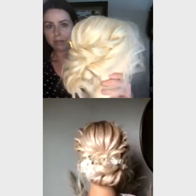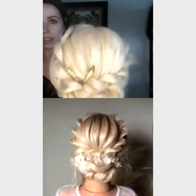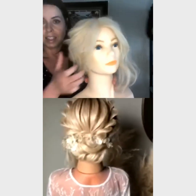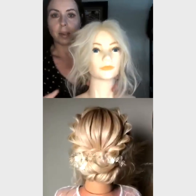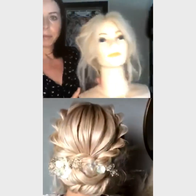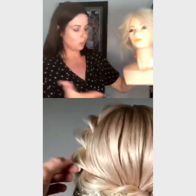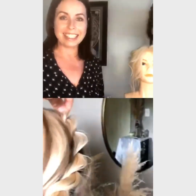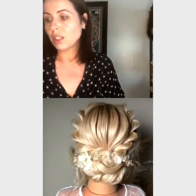Here's my quick version of this little beauty. Oh, I love it. I love the front, your front looks bomb. I know. I'm obsessed with this center part and these little front tendrils. It's almost like she just rolled out of bed and her hair is super sexy. I love it. Oh, that's so beautiful. Oh my gosh, Renee, thank you so much.